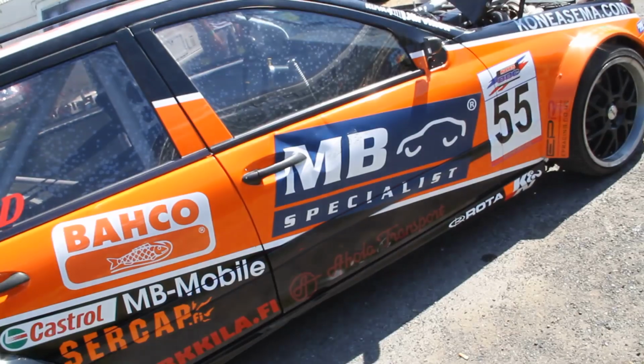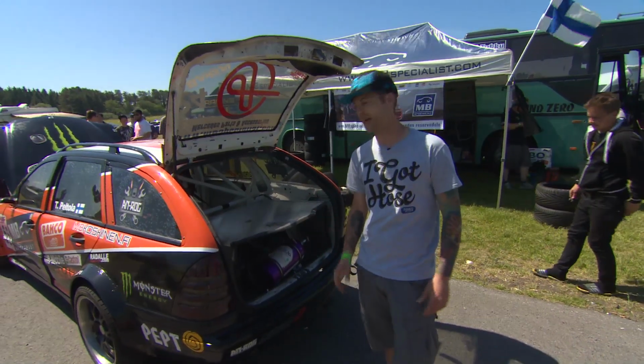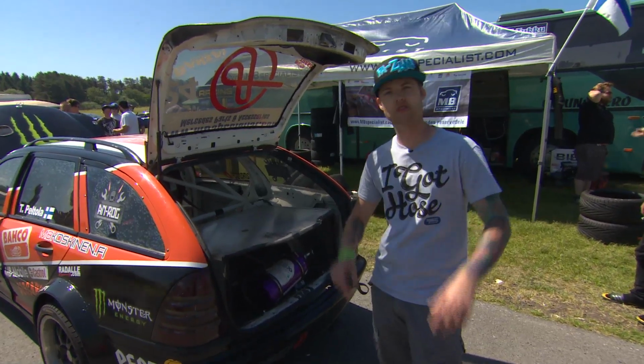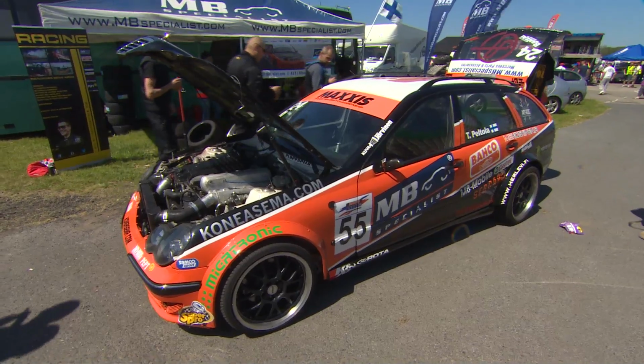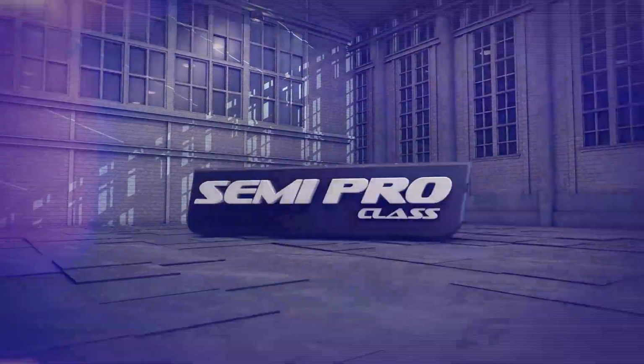Pushing the envelope. Make sure you look out for this car in the battles later. The cocktail of smoke that this car puts out is absolutely brilliant. White smoke along with the black smoke, just epic. This is what we want to see from the drivers. Keep an eye out for this car. Let's check out some runs.